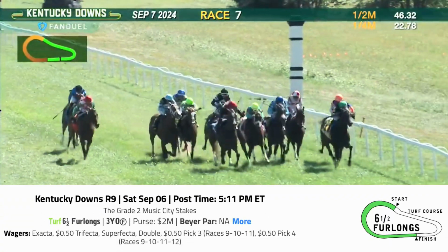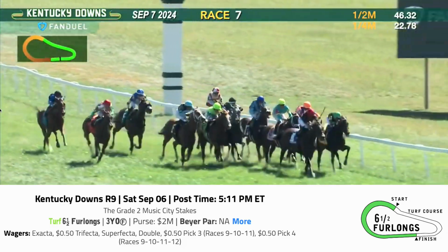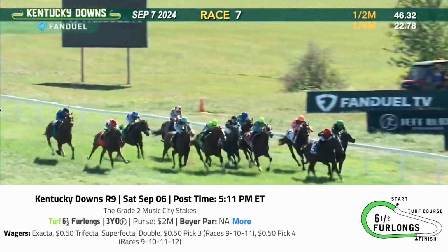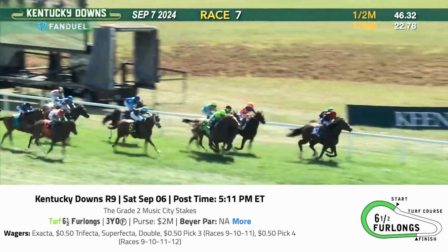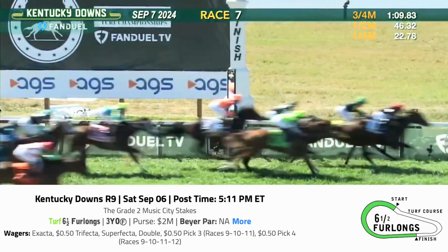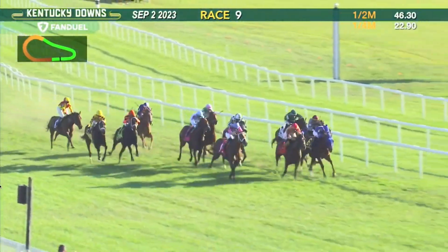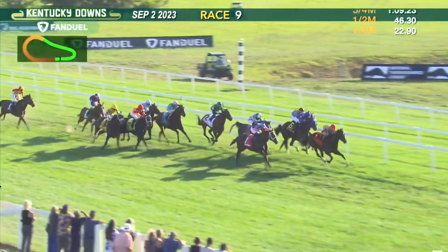Race number 9 is the Grade 2 Music City Stakes, a turf sprint that's quickly become one of the signature chaos races at Kentucky Downs. It's 6.5 furlongs, $2 million on the line, and a massive field of 16. With so much pace signed on, the race often turns into a cavalry charge down the long stretch, where trip luck and timing can make all the difference. This race is almost always a sprint meltdown, and it's one of the toughest sprints of the meet to win.